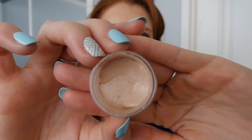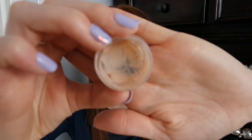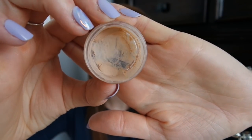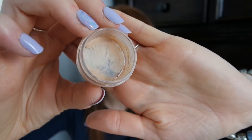I also have my Mica Beauty Eye Primer. I will once again show you where I was at the initial start. And here is where I am now. You can see that I'm really getting down to the nitty gritty. I only have 2 sections left. I'm hoping that in the next couple of weeks I can get this used up.